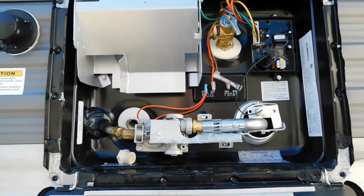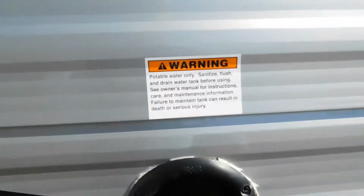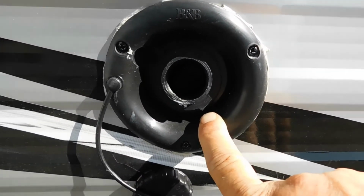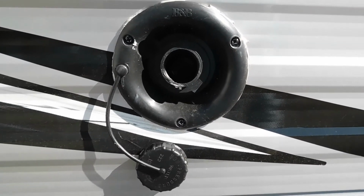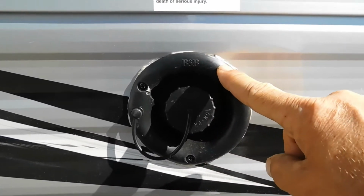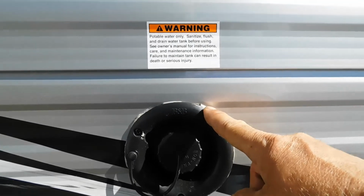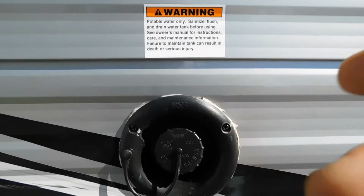Now, should you be going dry camping, and we're not going to use the City Water Connect, we're going to come over here to your campsite. This is your potable water fill. Fill this tank up. Again, burp or let the air out of your hot water heater. You know your hot water heater is full. This tank is full. However, when using potable water, if you're out dry camping and using this, that's when you turn on your water pump. You only turn on your water pump when using potable water, not your City Water Connect.